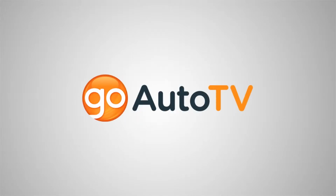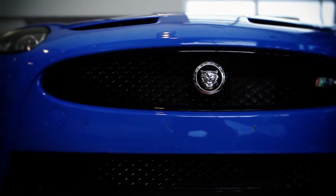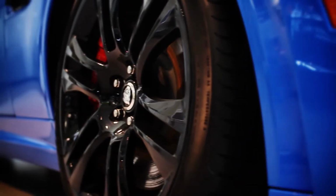I'm Sean Ward, Brand Manager, Jaguar Land Rover Edmonton. Today we're going to look at a 2013 XKRS Coupe. This model comes in both a coupe and a convertible.